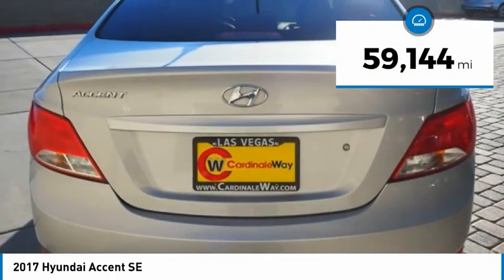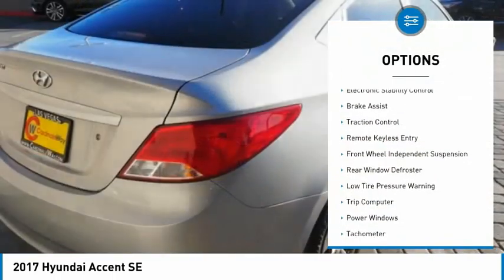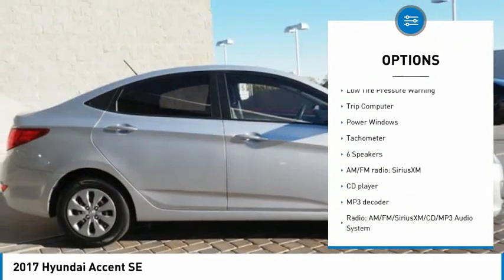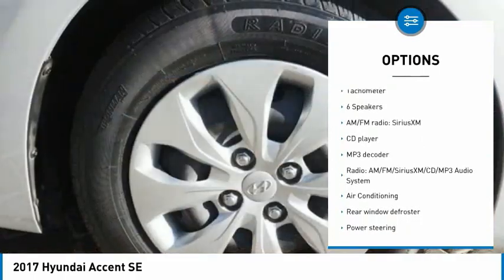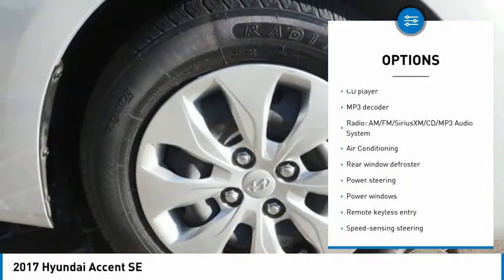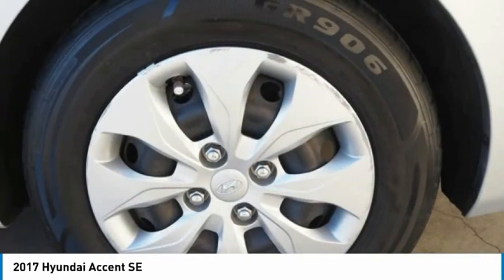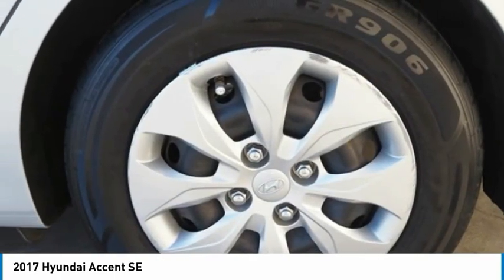Here are some of this vehicle's great options: electronic stability control, brake assist, traction control, remote keyless entry, front wheel independent suspension, rear window defroster, low tire pressure warning, trip computer, power windows, tachometer. Come take a test drive today.